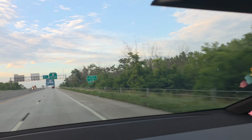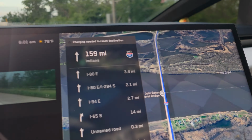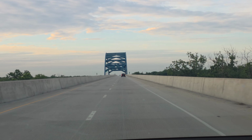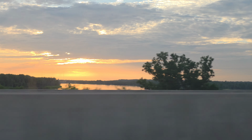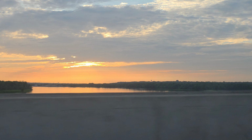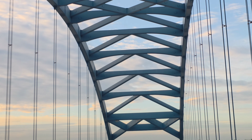Crossing the Mississippi River, or going over it, I don't know. Oh yeah, we're crossing it. There's this nice blue bridge here, and I don't think we'll be able to see the river, but you can see it a little bit on that side. Nice, with the sunset and everything. Going under the blue bridge.